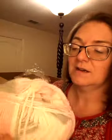I got 2 bags of these. Each have 3 skeins in them. So I have 6 skeins of this. It's really nice and soft. It's acrylic. It's going to be really cute. Cute little baby girl stuff. I really like this. This is really cute.